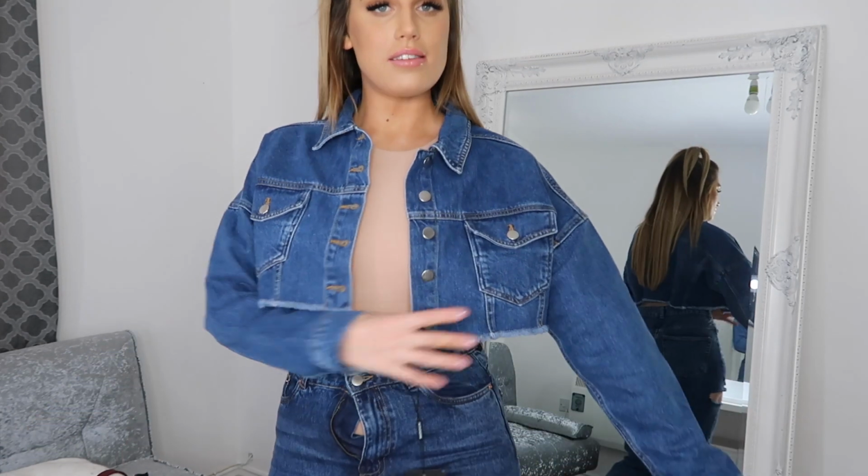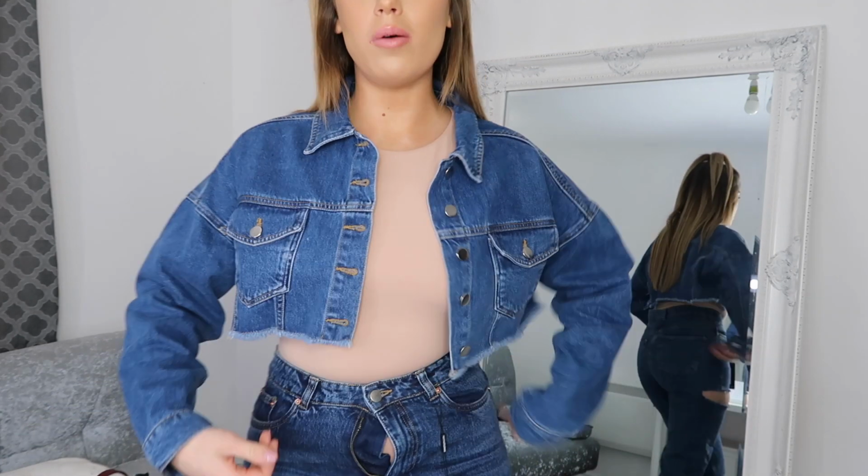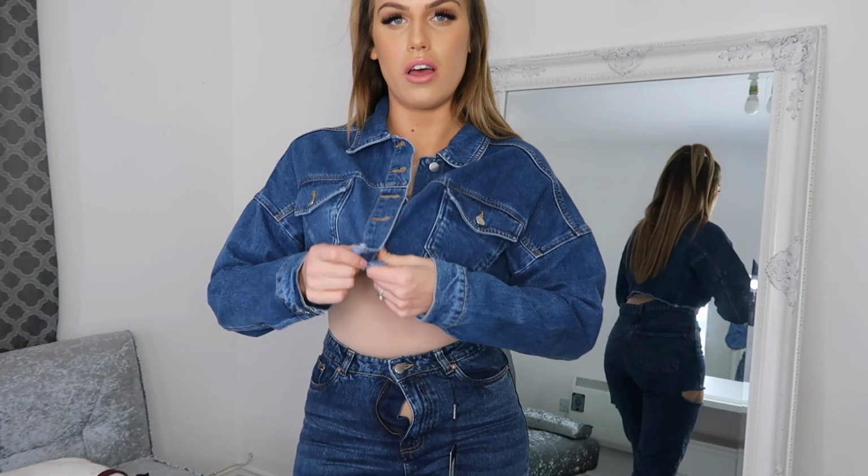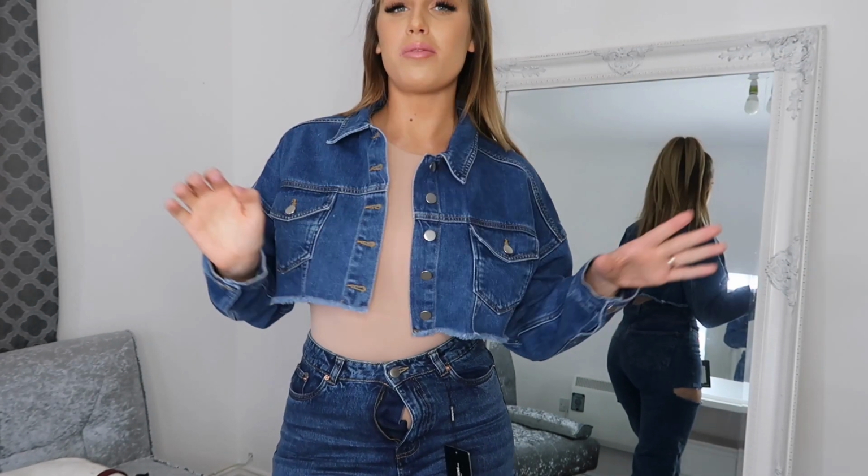The jacket is nice, but as I said earlier, it is very cropped. It almost sits a bit funny where it is so cropped. Like if you were to do it up, which she had done up in the photo, I don't really know how, it kind of sits weird. So I don't know if I'm a fan of the jacket. The jeans I do really like. They are a little bit different and they're not actually as long as I thought they would be.